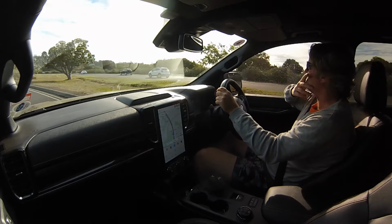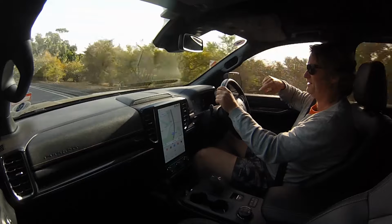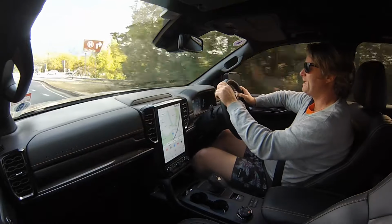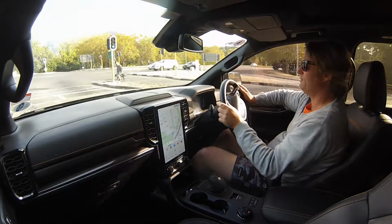Anything else it's up against? Then you've got your Audi Q7s, and with the reliability of Audi, I'd be happy to be in one of these. Thank you very much. Anything else come to mind? Nothing really offhand.